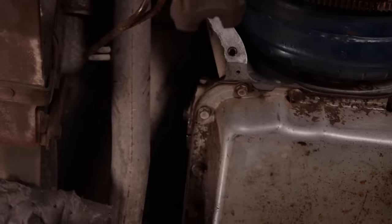Now I'm removing the wheel speed sensors because these axles come equipped with wheel speed sensors for ABS from the factory. And we're definitely not running ABS on this truck. So instead of just snipping them and getting them out of the way, now's the time I can just unbolt them and remove them nice and clean.